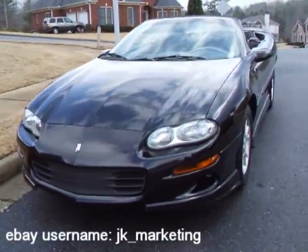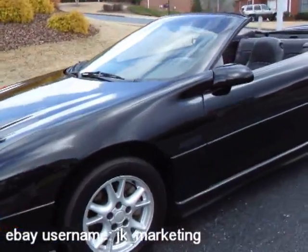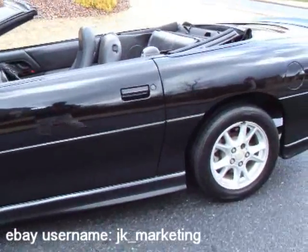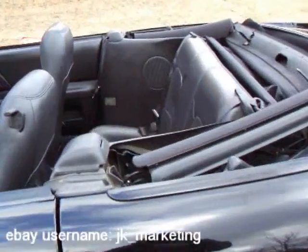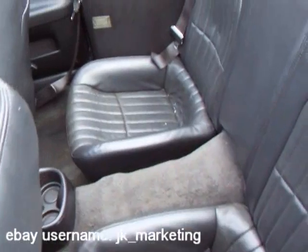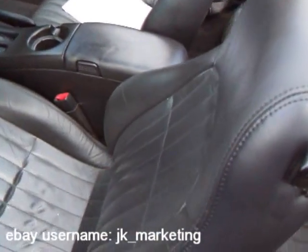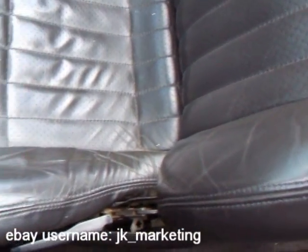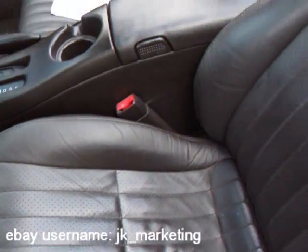'02 marked the 35th anniversary for the Camaro. So these cars are getting increasingly more valuable and a little harder to find in this kind of condition. This car is in superb condition. As you can see, just looking at the interior, the leather's been very nicely maintained. You got a driver's seat. Typically you have a lot of wear right there on those bolsters on these Chevrolets, but this car's the exception to the rule.